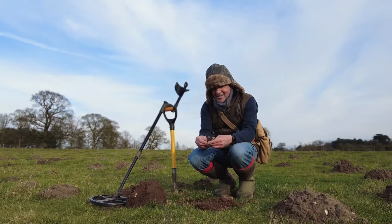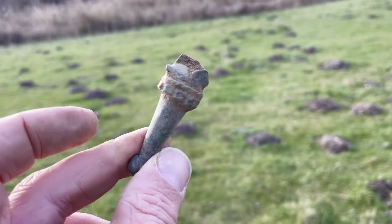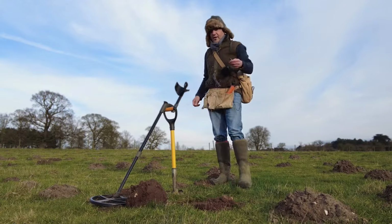And it's slightly flatter on that side. I absolutely love it. It's seriously cool, but God knows what it is. Let's go back to headquarters, unless it's something really rubbishy, but I'll come straight back again. But let's go and have a look.